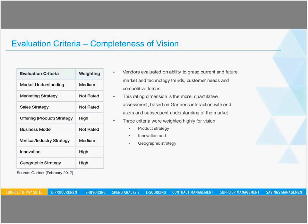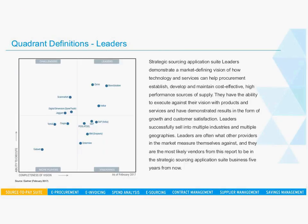Market understanding is important, vertical markets, as I mentioned, important as well. Other things that are looked at but not factored into the rating would include sales and marketing strategies, business model, examples. So those are really the two key evaluation criteria that are then used along with all the data that's aggregated throughout the surveying and the briefing and the interviewing process that I mentioned at the outset, to then be able to plot the various vendors across the 4 different quadrants. And next I'm going to explain a little bit more about what those quadrants mean and interpret results of where vendors are placed as regards the various quadrants.